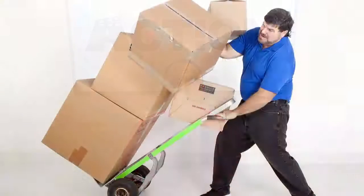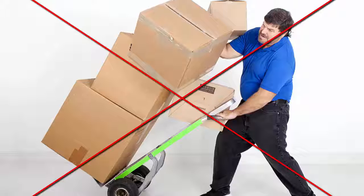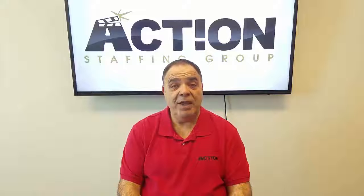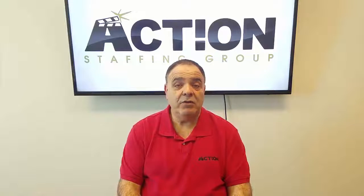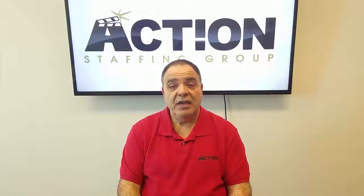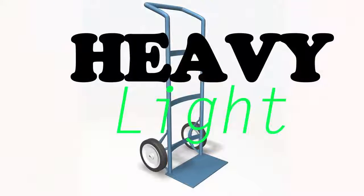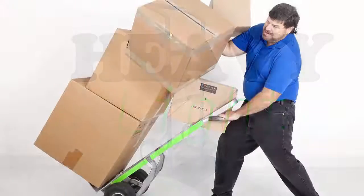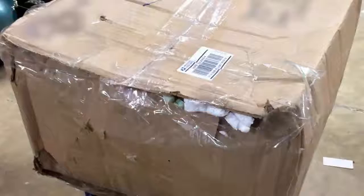As you load the hand truck, never load it so high that you can't see over it, and never load it so wide that you can't see to the side of it. You also want to make sure heaviest items always go on the bottom. So if I have a case of number 10 cans, which are the big cans that we store pickles or tomatoes or sauce in, I would never want to put that on top of something that's light that could break and also could topple the hand truck. So just like building a house, you want to have a good foundation.